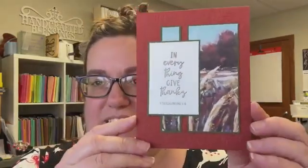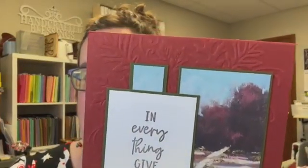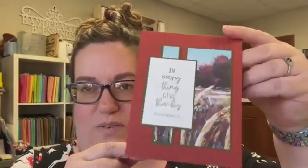And then the next one from Vesta says, "In everything, give thanks." And look at that. It's got the leaves embossed there on the background as well. I love that layout. And the inside says, "Gratitude turns what we have into enough."